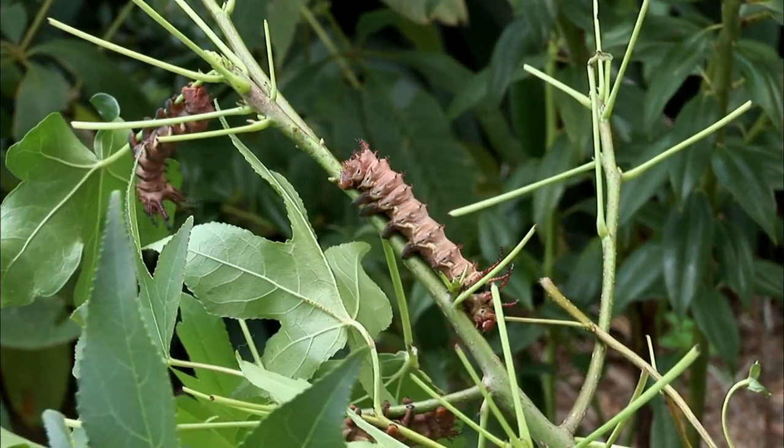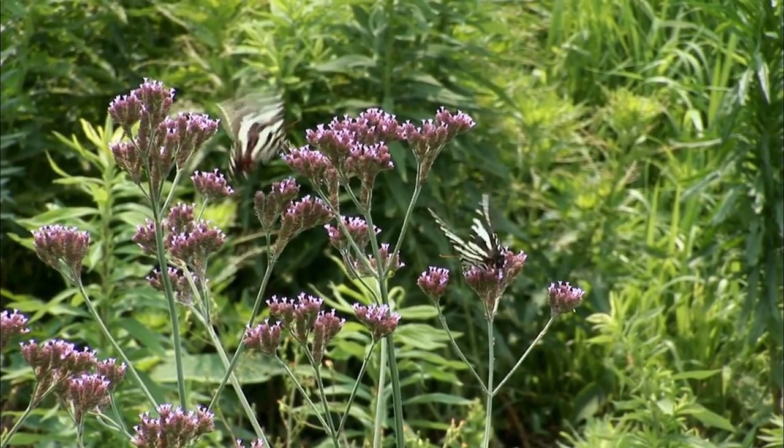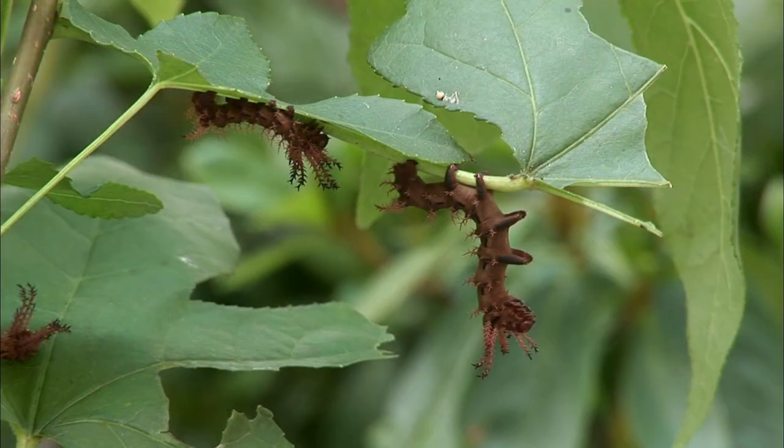And I say, well, first of all, they're not worms. The things you're talking about are caterpillars, which are the larvae of butterflies and moths. And in order to maximize or to accommodate a butterfly garden, which the flowers, of course, do feed the adults, you have to also accommodate every stage in the life cycle.